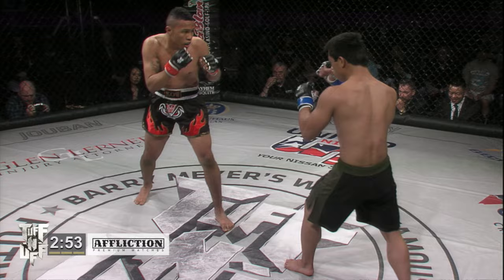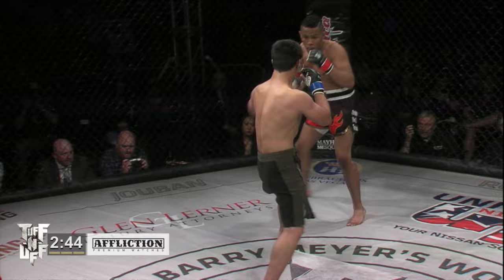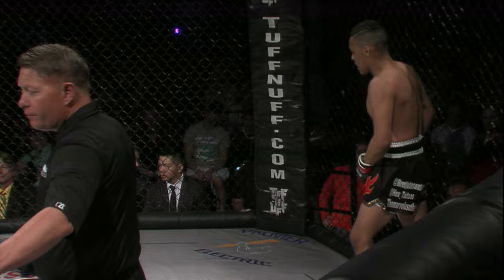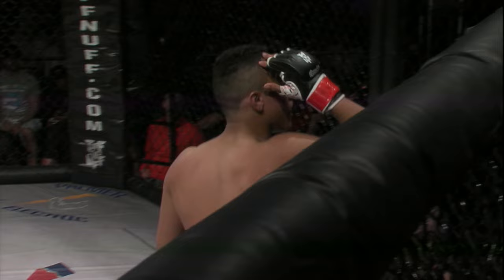Goes up high, but that's partially blocked by Rios. Oh. Kick to the jewels there. He's got 5 minutes to recover, just like in the pros. Each fighter will be directed to a neutral corner. There's no instruction from either corner, and the referee will determine if it was intentional or unintentional.